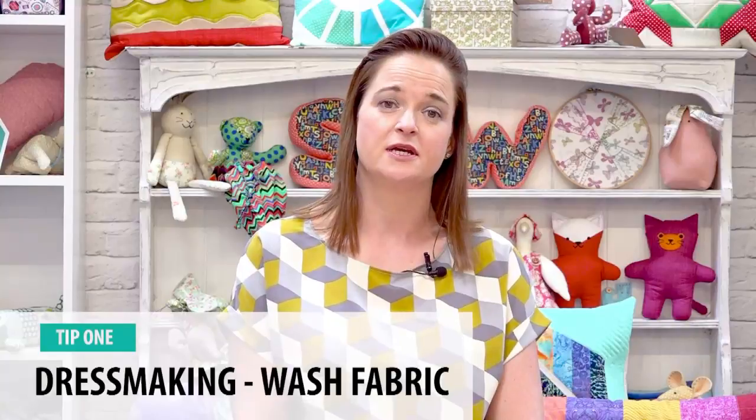My first tip when dressmaking is to wash your fabrics. As soon as you get home or as soon as it arrives in the post, stick it in the wash. Wash it as you would do with the finished garment. Get it ready so that when you're ready to sew, you're ready to go.